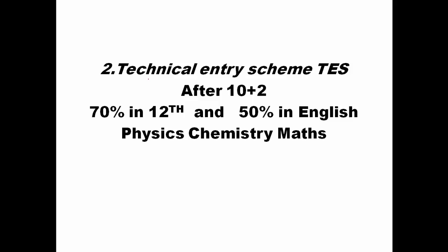Now, there is also a technical entry scheme in which after 10 plus 2, you can be directly recruited for engineering in naval colleges. For that, 70% is the minimum percentage required in class 12. Along with that, 50% marks in English is also required. This criteria is important. It is not there anywhere else. So physics, chemistry and maths, that is PCM subjects, and 70% aggregate, 50% in English. This is for technical entry, for directly doing engineering in the Navy.